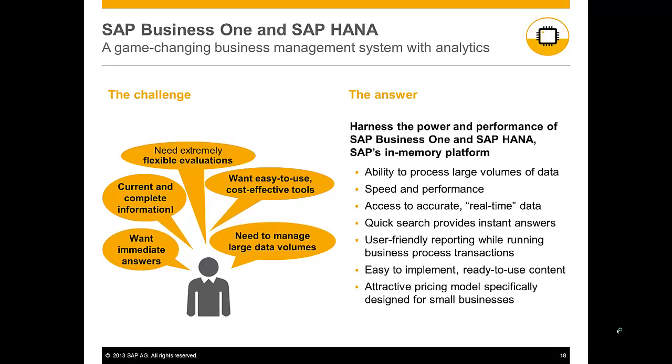Let's talk about something which really does make a major change in the way that business can be done, and that is SAP HANA. What is SAP HANA? Well, HANA stands for High Performance Analytical Appliance. And what it is, is a combination of hardware and software that delivers a new solution to a couple of key challenges. So what are the key challenges that SAP HANA addresses?